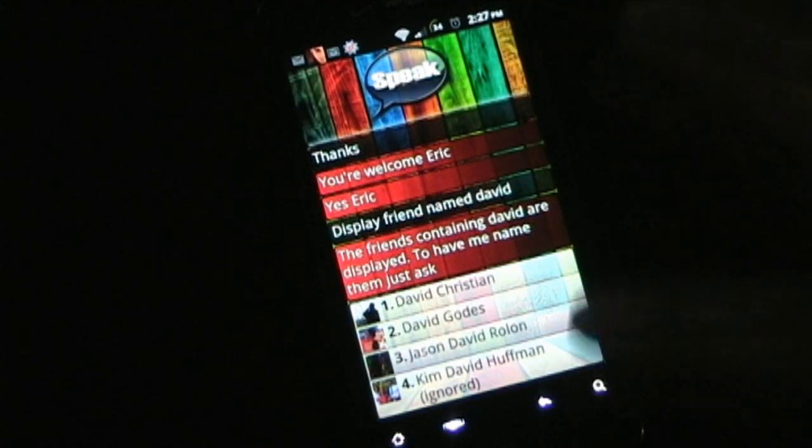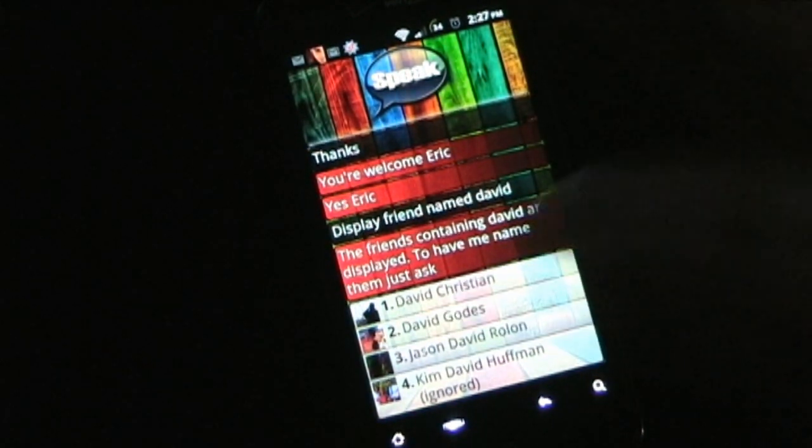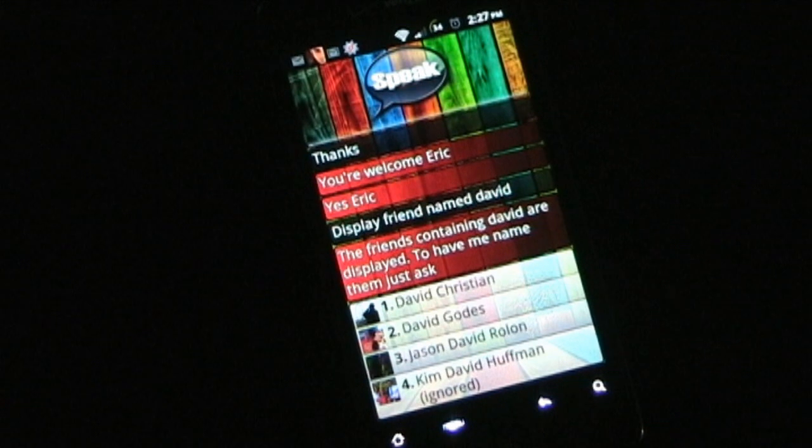So see, those are friends I have that have David in it. And if you tap on one, it'll open up the information. Like I said, there's a lot of other things you can do. One of the cool things, and I have this set up so that every morning at a certain time, whatever time you want to set it up during the day, EVA comes to the front and announces what friends have birthdays that day and asks me if I'd like to post on their wall. And I can do it, of course, all by my voice.